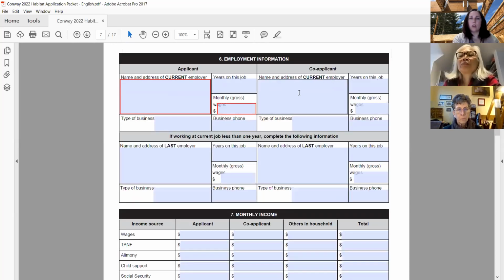Section 6 is asking about employment information. If you have a job where you earn wages, then tell us about your employer, how much you make each month gross before taxes. If you have a co-applicant who's working, you want to also list their information here. And if that's a brand new job, you've been there less than 1 year, we want you to also tell us about your previous employer.